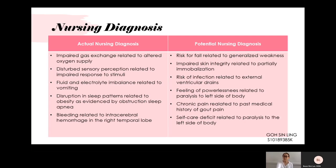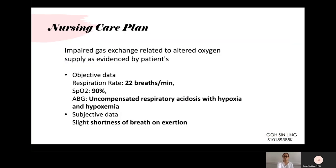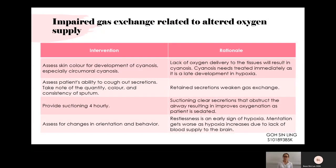So next. Impaired gas exchange related to altered oxygen supply as evidenced by patient objective data: respiration rate 22 breaths per minute, SpO2 90%, ABG is uncompensated respiratory acidosis with hypoxia and hypoxemia. Subjective data is slight shortness of breath on exertion. So we come up with the intervention, which is we need to assess skin color for development of cyanosis, especially circumoral cyanosis. Why we need to assess the skin color is lack of oxygen delivery to the tissue will result in cyanosis. Cyanosis needs to be treated immediately as it is a late development in hypoxia.